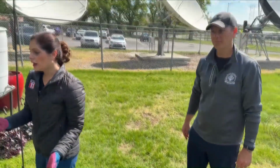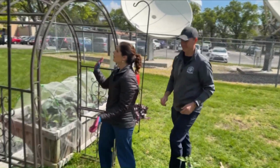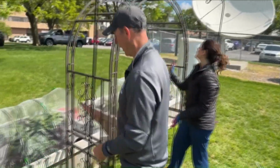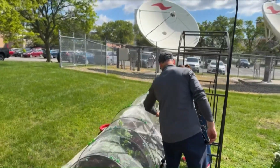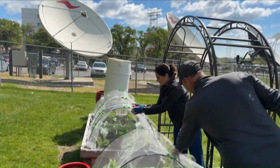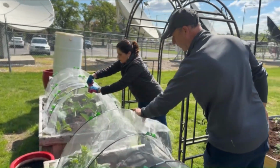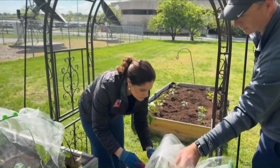All right, and then cucumbers. We can't forget about the cucumbers. So we want to train them to absolutely grow up. Yep, they're good climbing plants. It helps get air circulation. Cucumbers and those big leaves are prone to getting a lot of different diseases and things like that. So always training them to grow in the right place at the right time is always helpful.